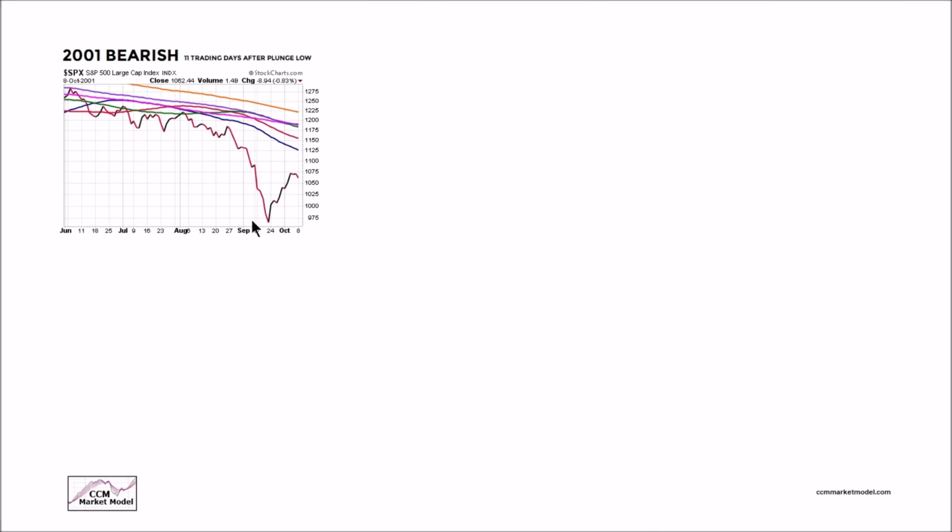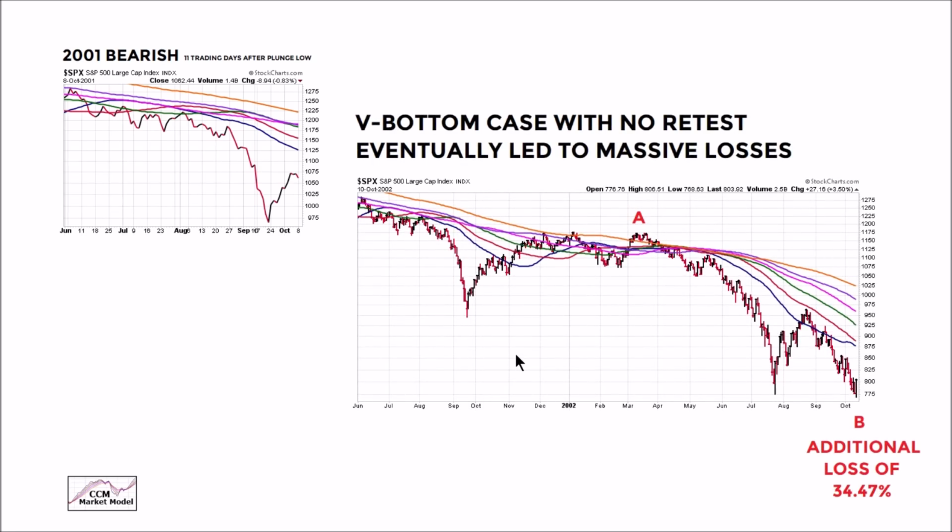What happened in the V-bottom case if you jumped the gun, threw all caution to the wind, and went all in? In this case, after the V-bottom with no discernible base down here, really, really bad things happened. We're already in a bear market here. The additional loss after the rally from the high to the low was almost 35%.